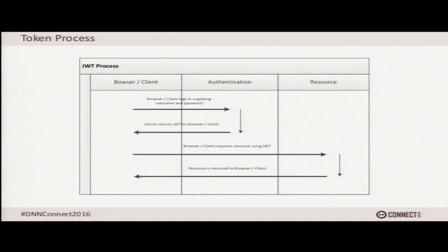So you have a browser client. It logs into the authentication server. If you notice right here, there are 3 swim lanes in this diagram. There's a browser client, there's an authentication server, and then there's a resource server. That's a key thing to remember when you're thinking about JSON Web Tokens, especially in the context of DNN. Once the browser client logs in to the authentication server, a JSON Web Token is actually passed back.